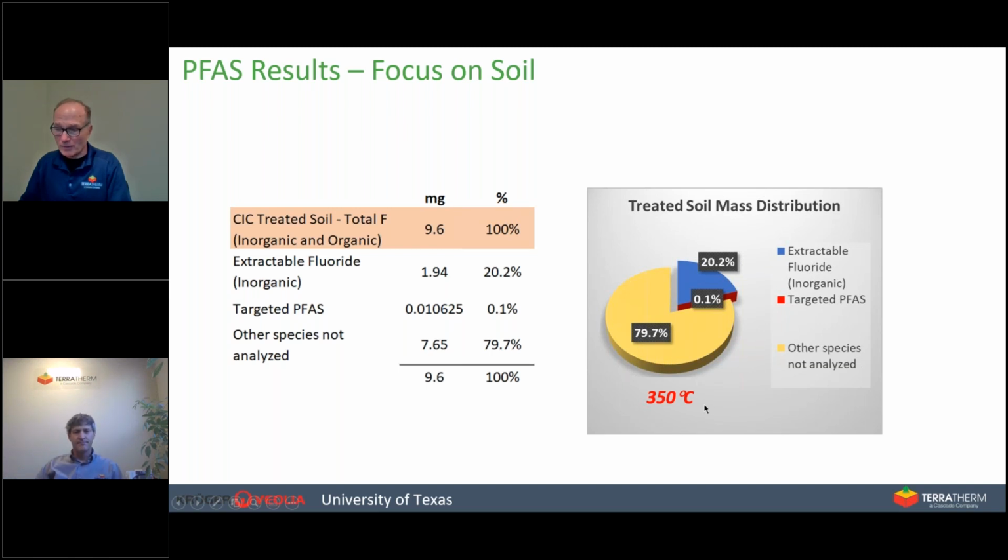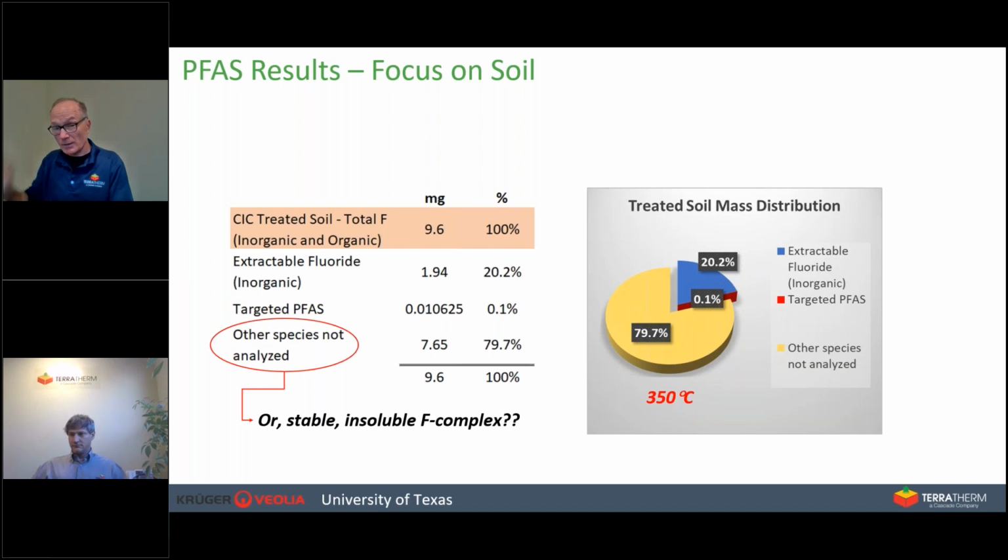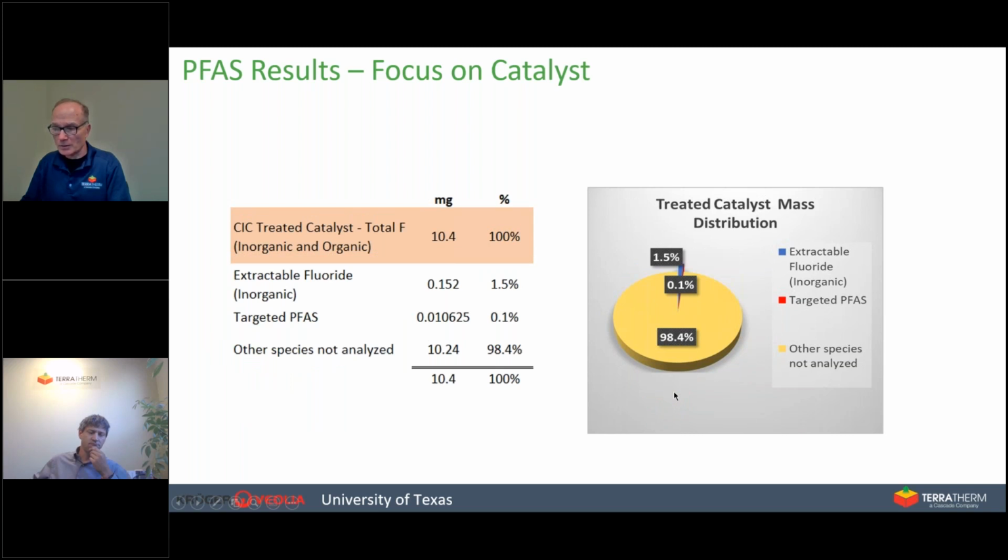Well, we know we ran this at 350 C, so we really don't expect this to be organic fluorine, but it shows up under the CIC analysis. So we're not really sure what that is, and this is really, I think, one of the questions that has to be addressed further and more fully. We think it's some sort of insoluble fluorine complex, shows up potentially on the CIC, so it could be inorganic, could be organic, but it's something that, at these temperatures, is probably not a PFAS or precursor compound.